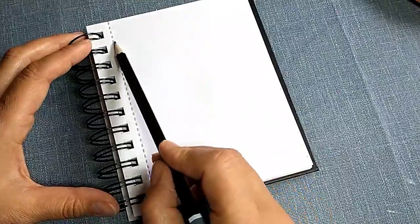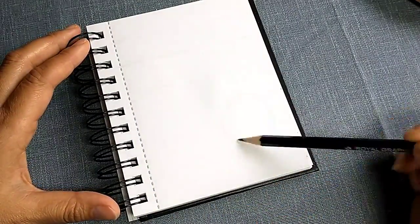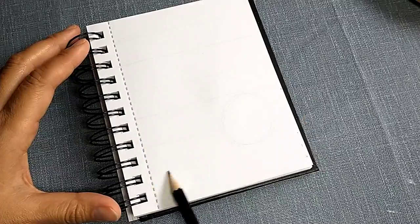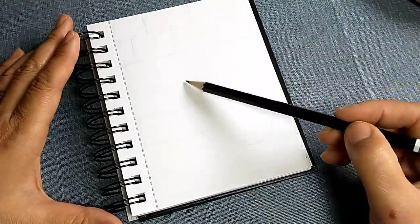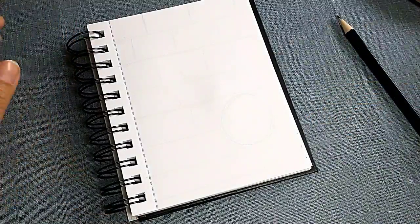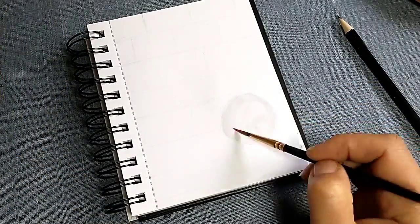Now we move on to day 9 with the prompt throw. So I decided to go quite basic on this one, and I thought I would do a muddy ball being thrown at a wall and having that kind of splash throw mark left on the wall.